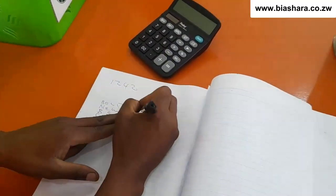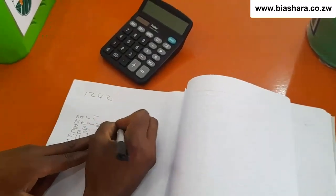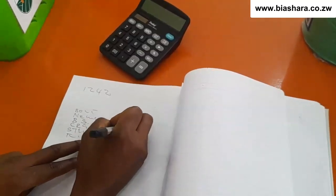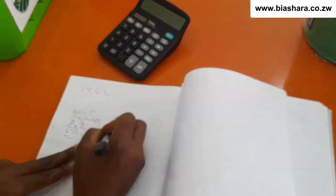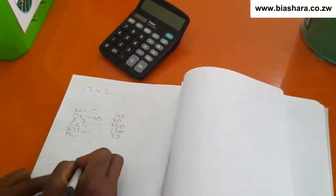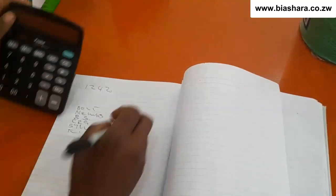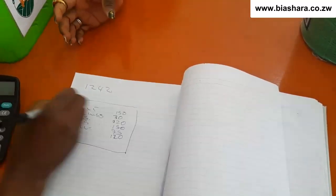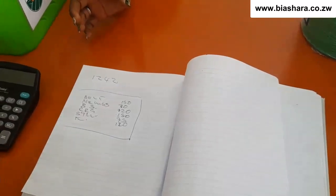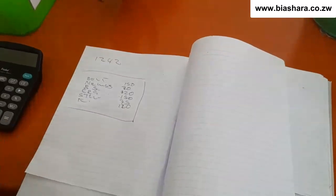Then this one is going for 150. This one is going for 30. This one is going for 20. Sorry, then this one is going for 150 as well. This one is going for 75. Then this one 120. So this is for insects. Yes, this is just for 1 hectare, for the whole. We won't have leftovers and this is enough. I don't have to buy two of anything.